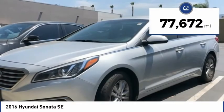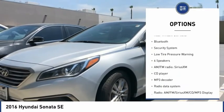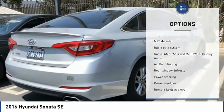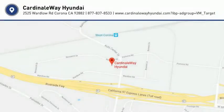This vehicle has less than 80,000 miles. Here are some of this vehicle's great options: electronic stability control, brake assist, traction control, remote keyless entry, four-wheel disc brakes, speed control, rear window defroster, Bluetooth, security system, low tire pressure warning. Come see the car for yourself.